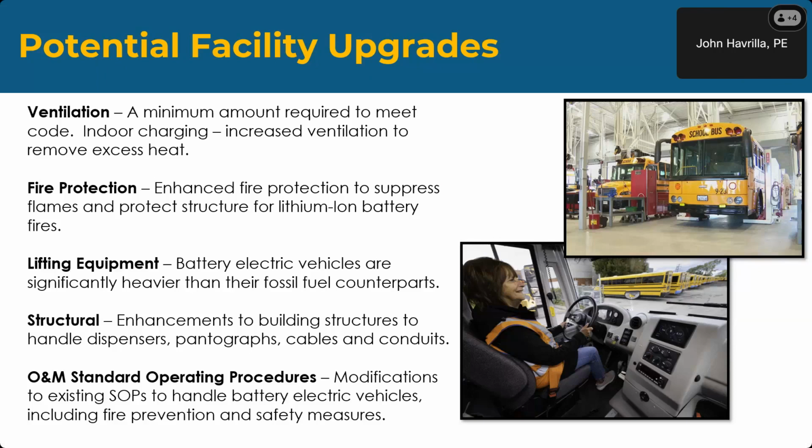If we use a charger with a remote dispenser, in a lot of cases, we can put the charger outdoors and the dispenser indoors. That alleviates some of that problem. But ventilation is the thing that we need to consider as well. I talked a little bit about fire protection. Enhanced fire protection is strongly recommended to suppress flames and protect the structure from lithium-ion battery fires.